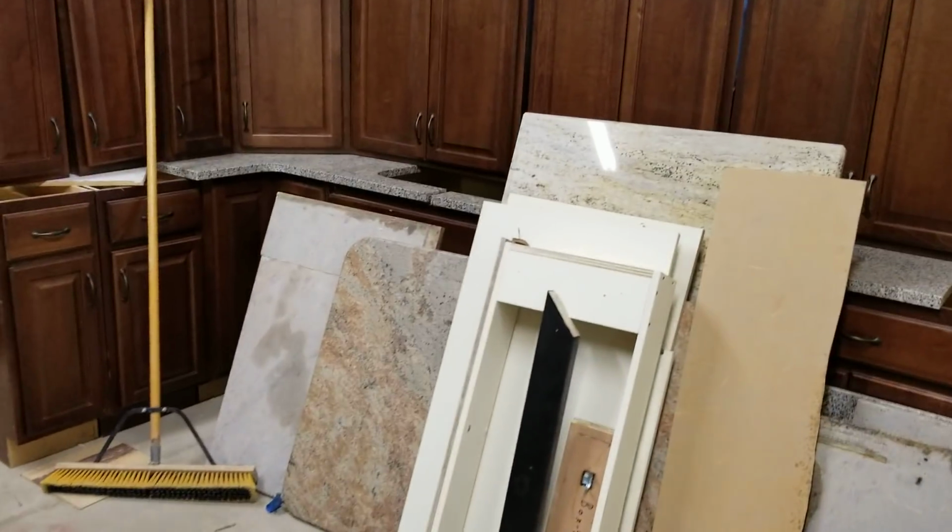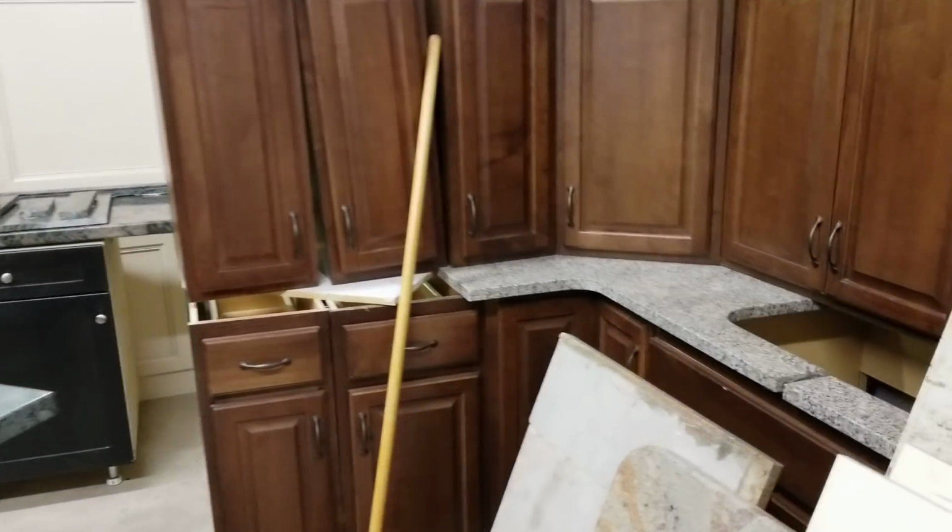Here's a set we've had for a little while. Really nice set. Dark handles, light granite or quartz. Maybe it's, well, I think it is a granite. I'm not sure. But some granite countertop in front of it too that we have to move.